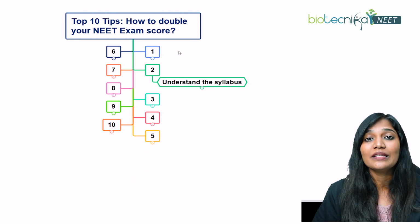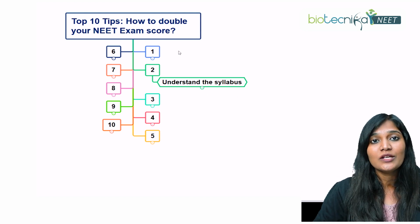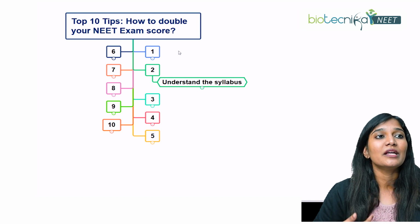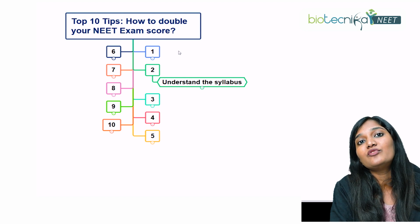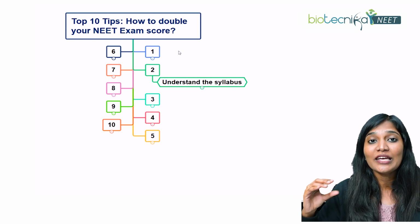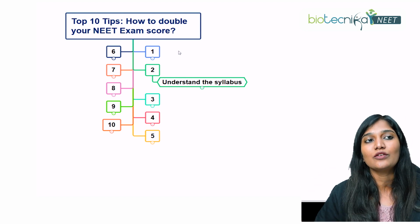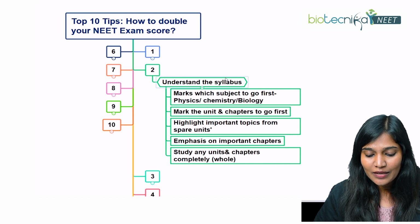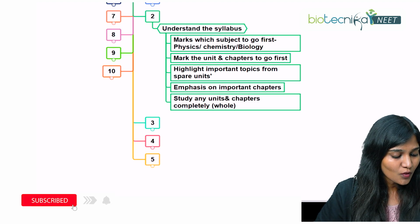Next one is understanding the syllabus. As I already mentioned, very specifically for biology, if a question is asked based on osmotic potentials, you should remember that it comes from transport in plants, and what type of content is present in your NCERT book, so you can remember that and you can start solving questions. So understand the syllabus very specifically. Here I'm going to highlight some of the points.